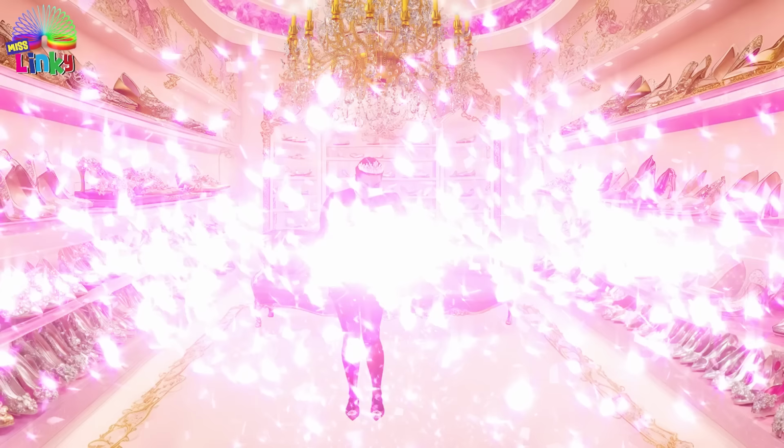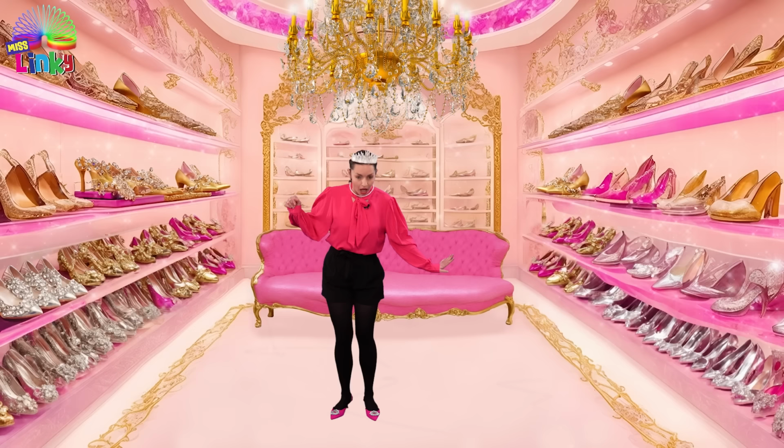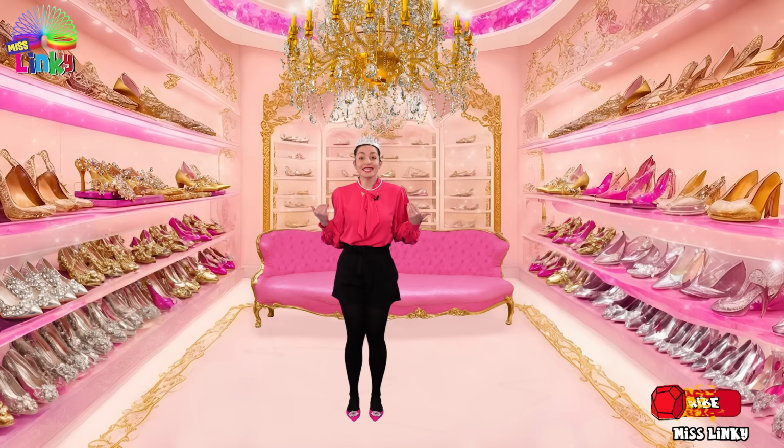They're the perfect fit. They're so beautiful and sparkly and shiny. And they're very comfortable. I could definitely dance in these all night. Now, there's only one thing left that we need to become princesses. Do you know what it is? Yes! That's right! We need a princess dress.